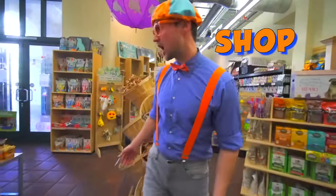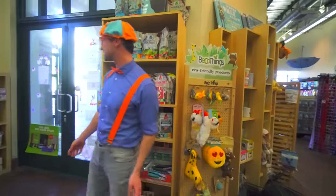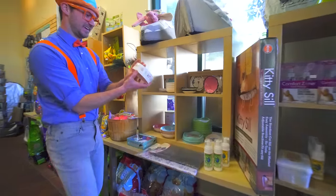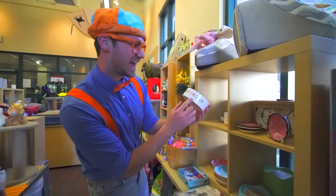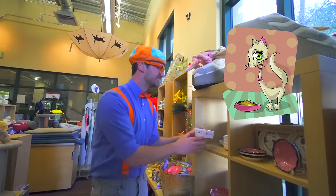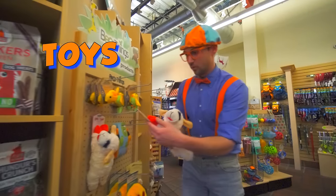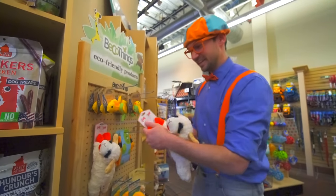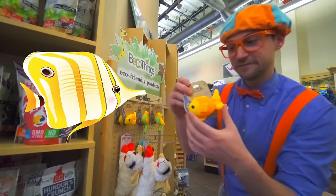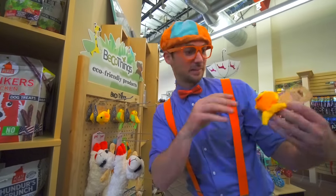Okay, now we're at the shop where you can buy treats and toys and food and so many things for all the pets here. Okay, what do they have? Ooh, look! Every day is Catter Day. That's funny. This is where the cats eat their food. Oh, look over here! Some toys! This is called lamb chop. Ooh, and it looks like a little fish. I bet this is for a kitty to play with because kitties love to play with fish.